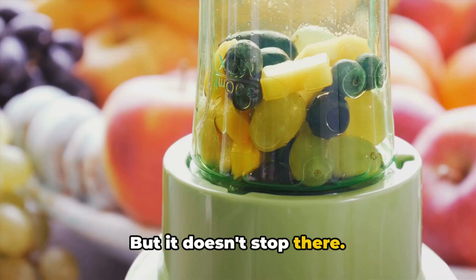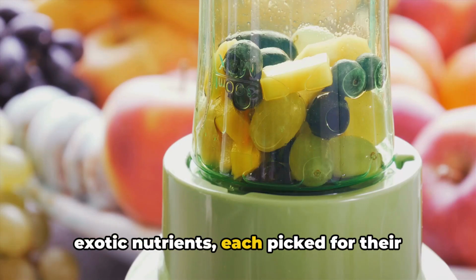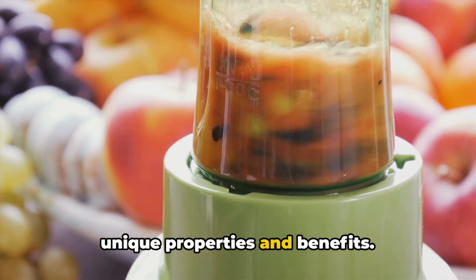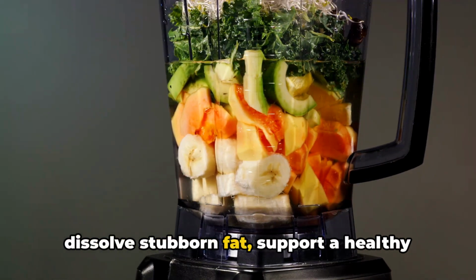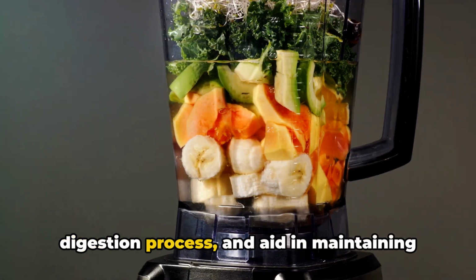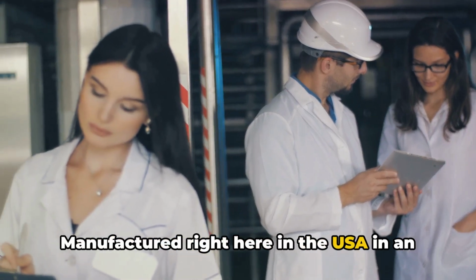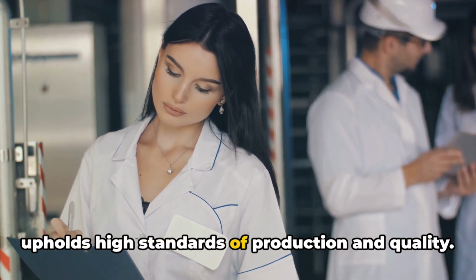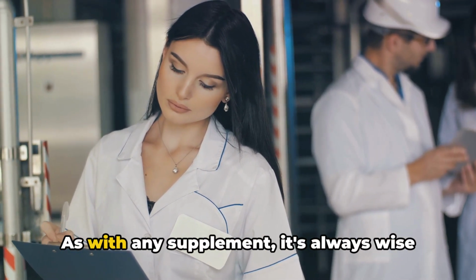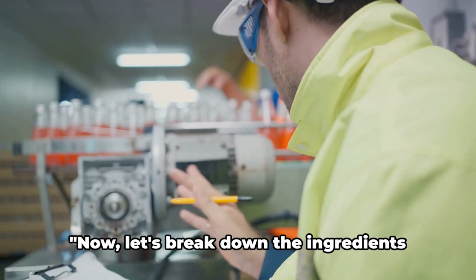But it doesn't stop there. Ikaria Lean Belly Juice is a cocktail of exotic nutrients, each picked for their unique properties and benefits. These ingredients work in harmony to dissolve stubborn fat, support a healthy digestion process, and aid in maintaining liver health. Manufactured right here in the USA in an FDA-registered facility, this supplement upholds high standards of production and quality. As with any supplement, it's always wise to consult with a healthcare professional before use.